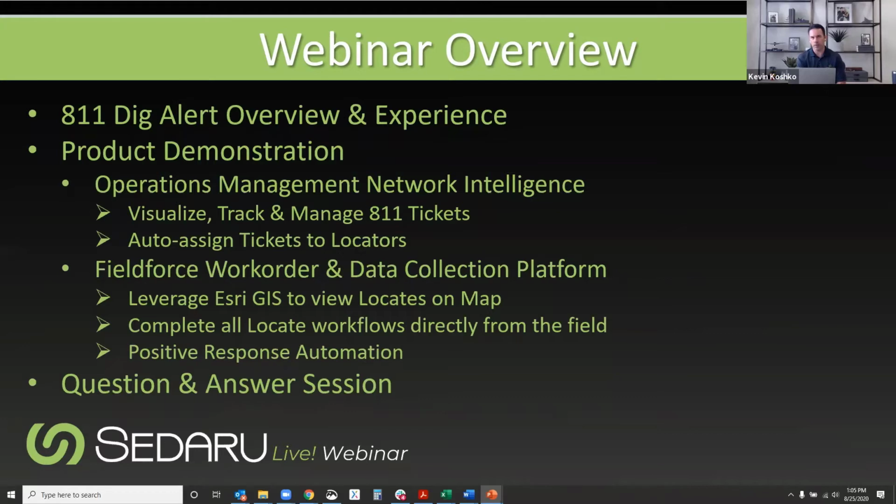So within Sedaru, having the ability, as those tickets come in, to get them processed into a visual GIS-based view, and then to easily dispatch those based on priority, based on geography of where the team's at.